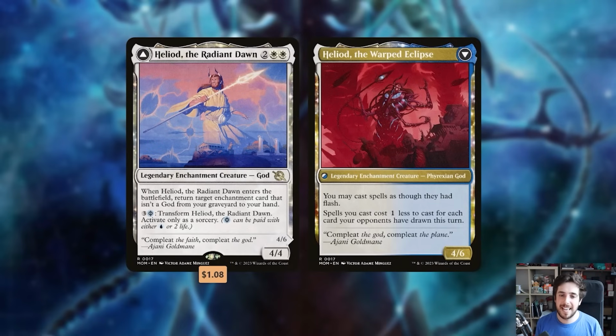The backside says you can cast spells as though they had flash, and spells you cast cost 1 less to cast for each card your opponents have drawn this turn. So if we cast spells on our opponent's turn after their draw phase, all our spells cost 1 less already. So the idea here is that we're actually going to give our opponents extra cards, and that's going to fuel our huge mana discount. Like if we give each opponent 1 card, our opponents are giving us an additional 3 mana discount to cast our spells and just have a wild, stupid turn.